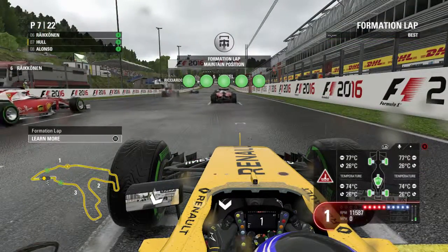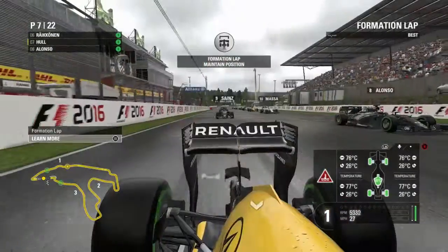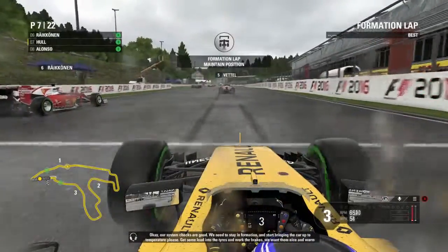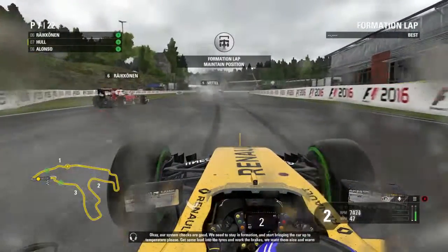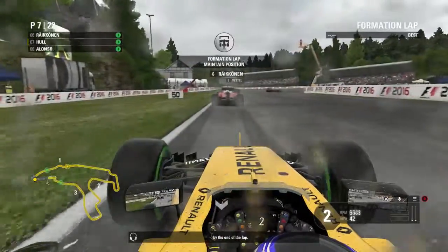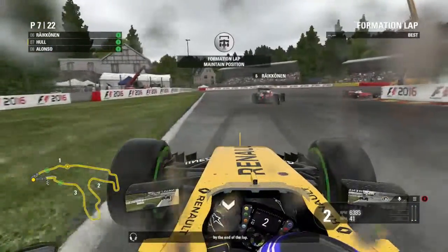And we're actually starting the grid in 7th, but I don't remember why. I don't remember if there was a penalty handed out to someone in qualifying, but looks like we're starting 7th here. That means we're on the inside line on the run up to La Source hairpin. So I suppose we'll see.